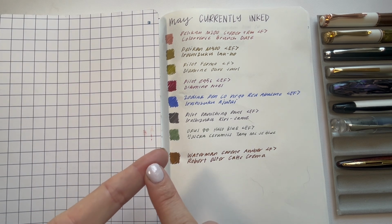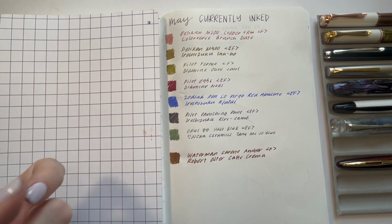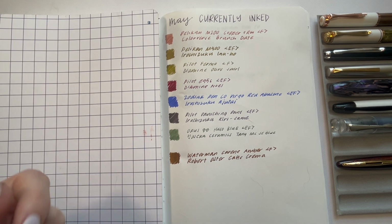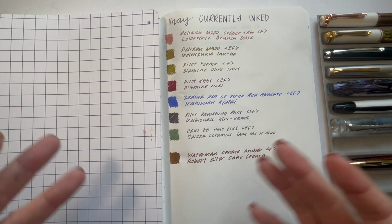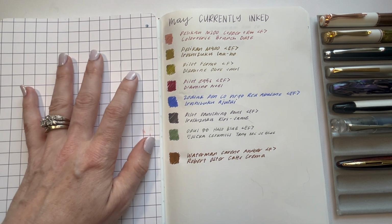I do also have off to the side my Hobonichi Cousin that I use for a journal, and my Hobonichi 5-year, because one of the pens I primarily use in the 5-year, and that is a cream paper versus the Hone, which is a white paper, just to show the difference there. So let's get into it.